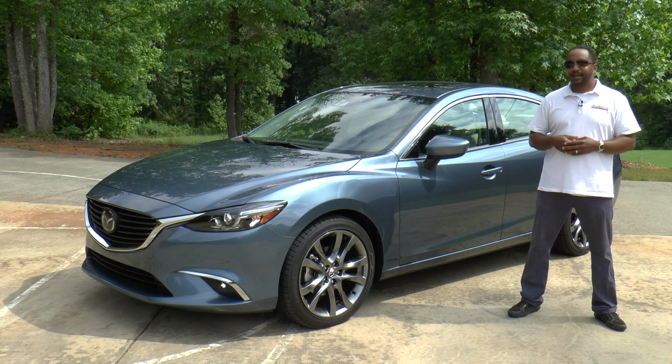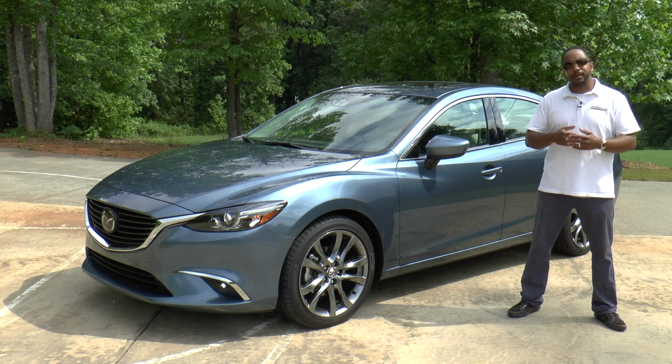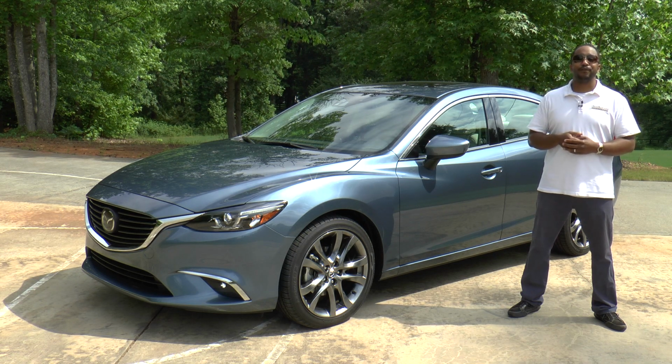So there you have it, guys, the 2016 Mazda 6 Grand Touring. It's got premium looks, good fuel economy, and it just might be your cure for the common drive.